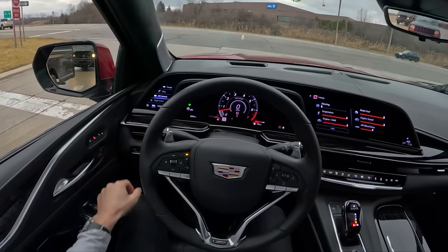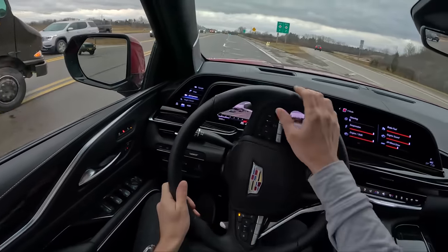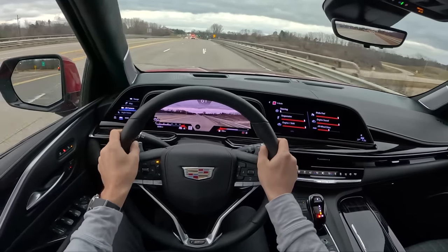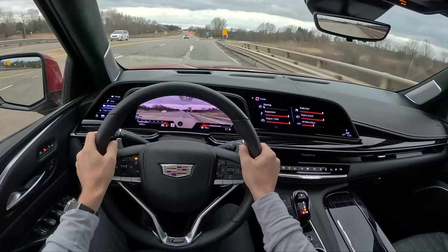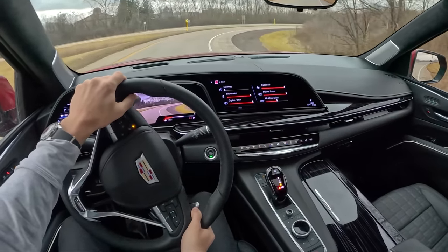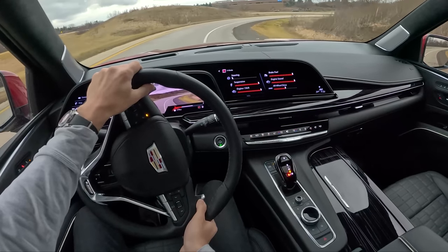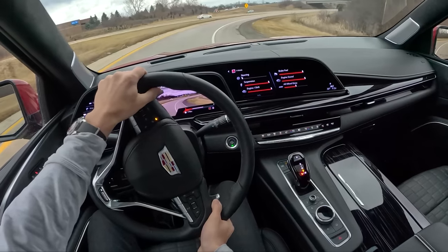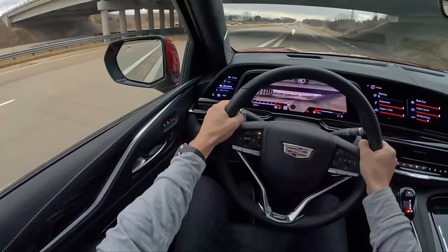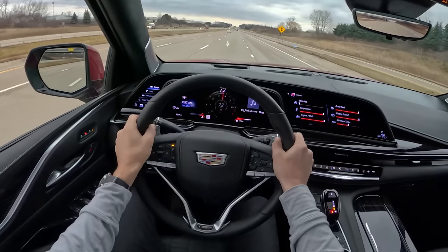Should drive around with the AR camera for a little bit. Those shifts are just fantastic at redline. It sounds so good. Get a little bit of steering feel at the limit. Still feels like an Escalade around these corners. Not bad.